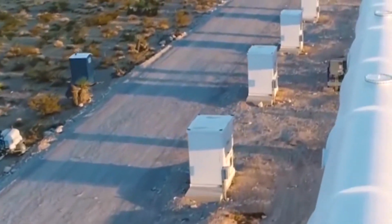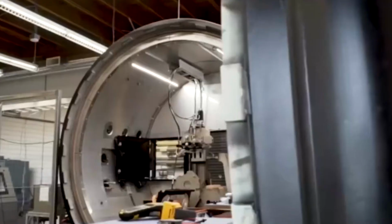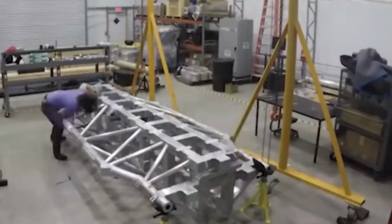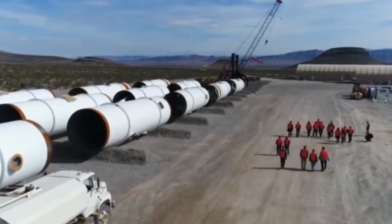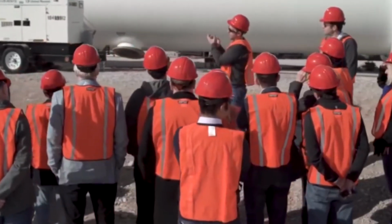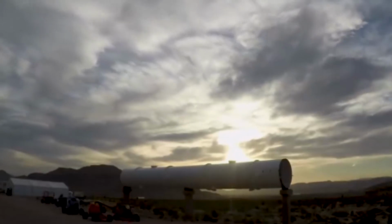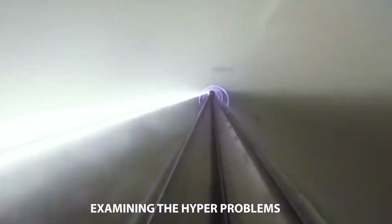The super speed of Hyperloop, however, is achieved through drastically minimized air resistance. Passengers' pods move through a low-pressure sealed tube, which contains vacuums that suck out nearly all the air. The air pressure inside the cabin is so low that it mimics the conditions of being at about 200,000 feet, 61,000 meters, above sea level. By virtue of being in a tube, the system is protected from the weather and can operate in almost any weather conditions. Examining the Hyperloop's problems.